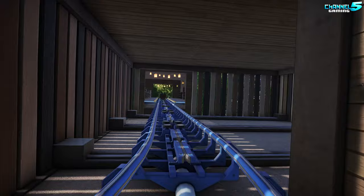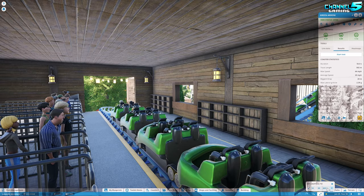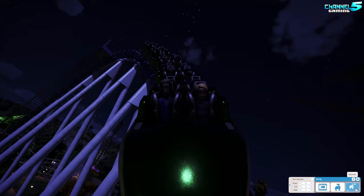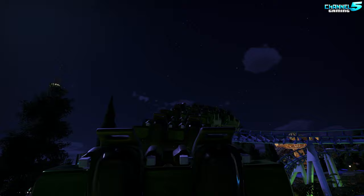Track view is usually the smoothest, but that corkscrew was a little bit janky, wasn't it? Let's see if they have any nighttime lighting, because they did mention it a few times in their introduction. That one's taking off right now. Let's get to the top here. There we go. And maybe we could try a different perspective. Oh, I don't think that's very good. There we go. Yeah, it's a little janky, isn't it?